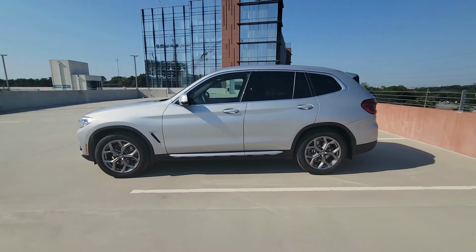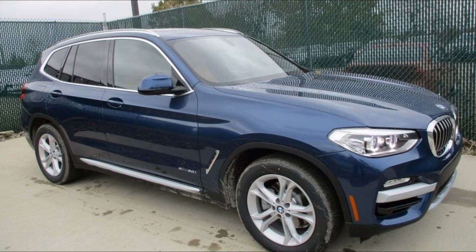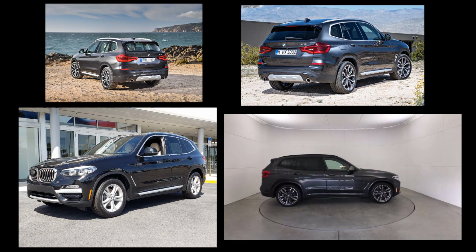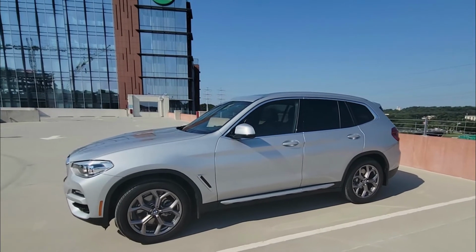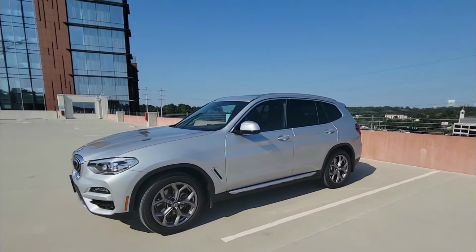And continuing on the color, I looked into other colors, like maybe blue, but it was just too dark. I didn't really like it. If you look at some other colors, they're all dark. It's black and another shade of black and a dark gray, and it just didn't look right. And then the white ones, they're too bright. I didn't like it. So by default, I got the silver. No complaints, because I really like the silver color. I think it is pretty sharp.